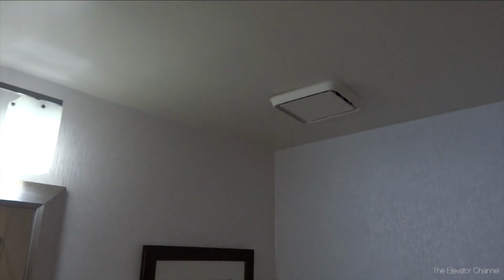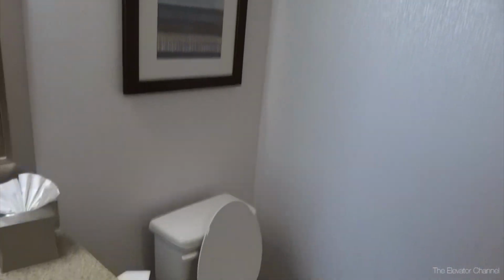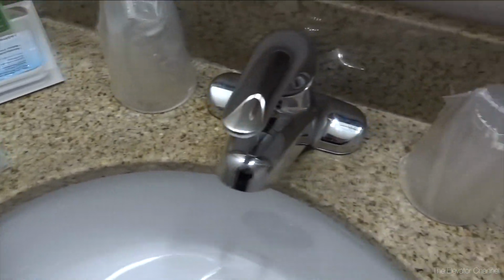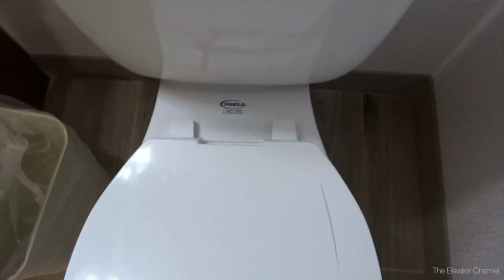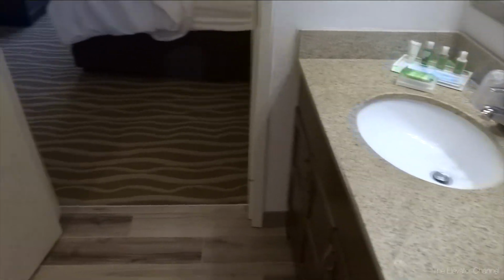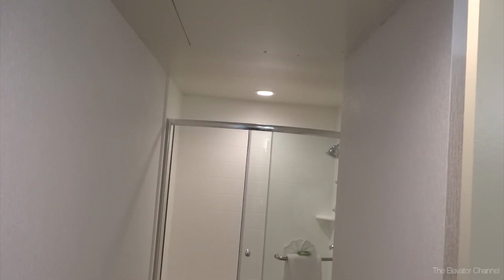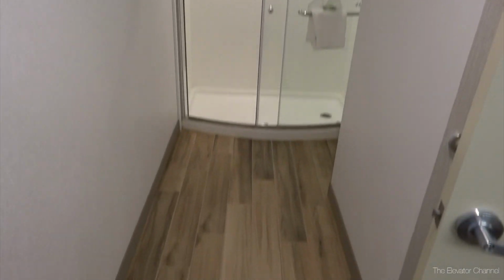Nice light fixture. Everything looks perfectly maintained in here, nice and clean. Got your bath amenities here. A couple complimentary cups. Looks spotless even behind the toilet. But this is where it gets a little interesting. Turn around, and you could practically run laps in this bathroom. What is with this layout?